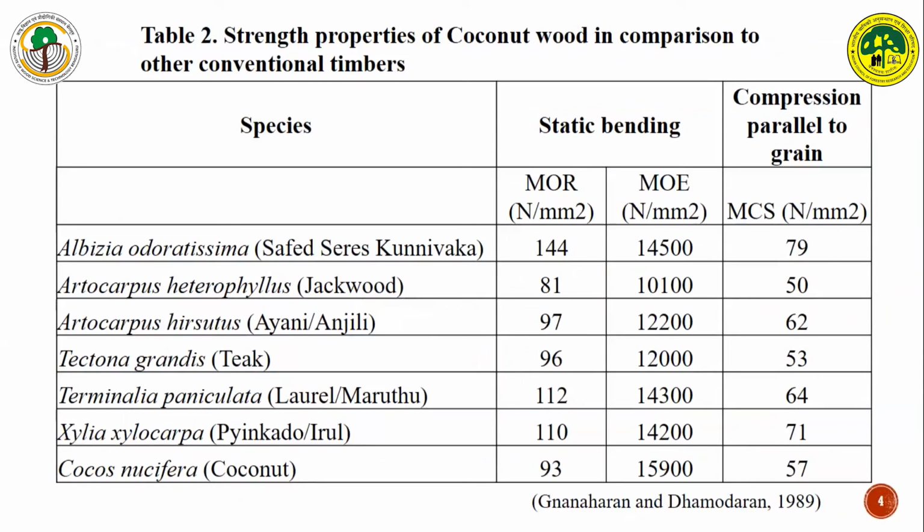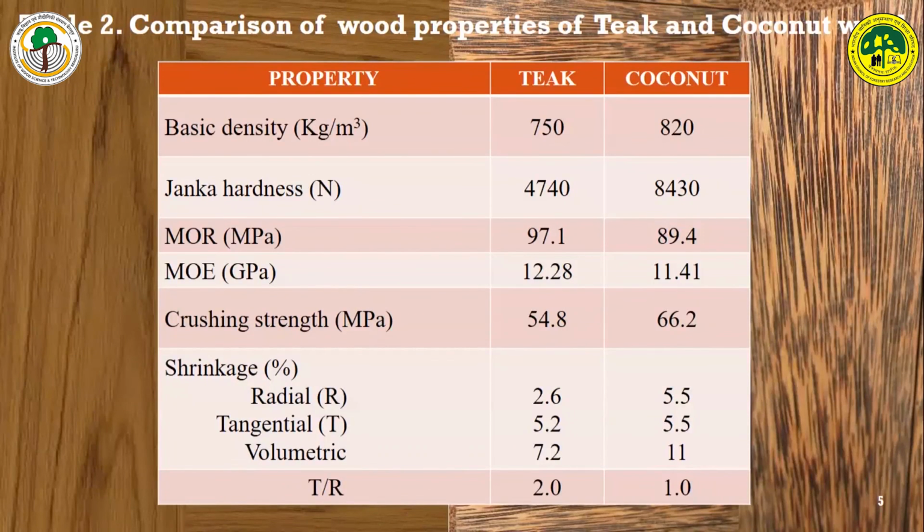We should not be talking low about coconut wood anymore, because it's very obvious from this figure. Some of the best timber species in our area compare very well. In fact, most of the strength properties are much better than the best woods. You can see even above Xylia xylocarpa. Of course, it is the outer part, which we call the dermal wood of the coconut, that we are comparing with the other timber species. The maximum compressive stress is also very high, and so are MOE and MOR. So that's good news for many of the wood scientists who may be interested in coconut wood.